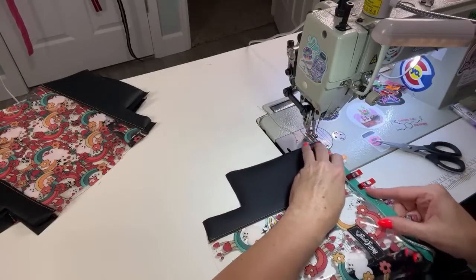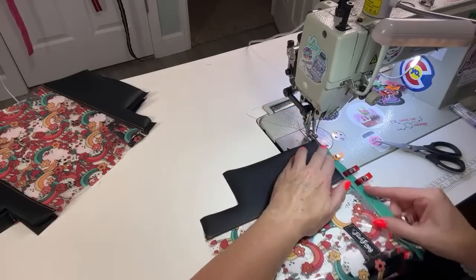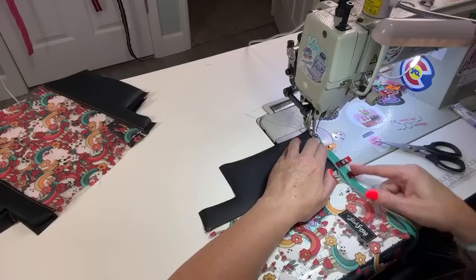All right, here we go. Let's put these bad boys together. I like that I already did the zippers. I'm gonna do that on all of them. I'll do the zippers first. Get that out of the way. It's like doing straps first, right?